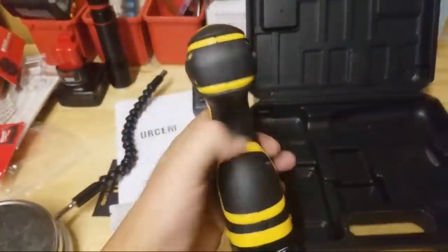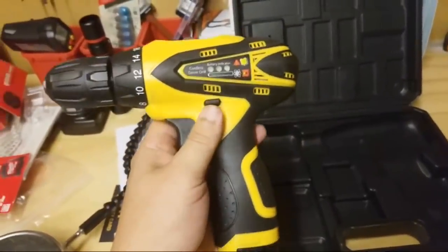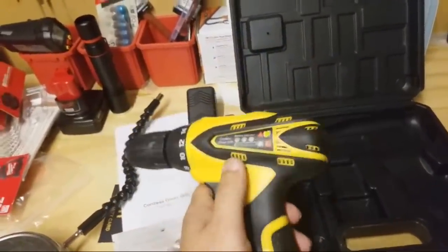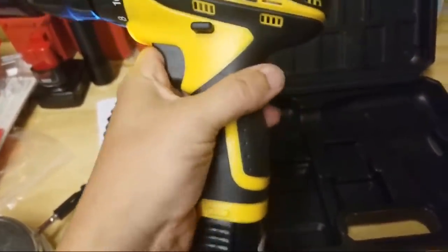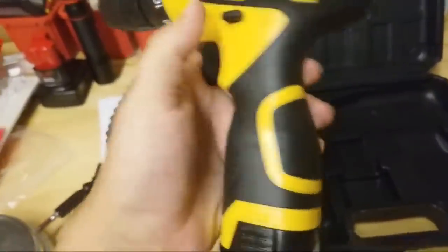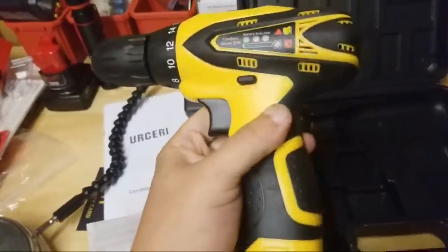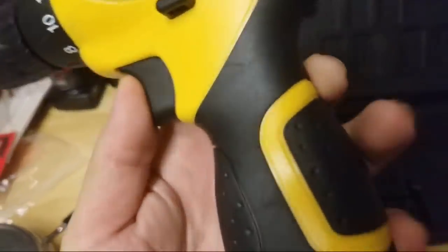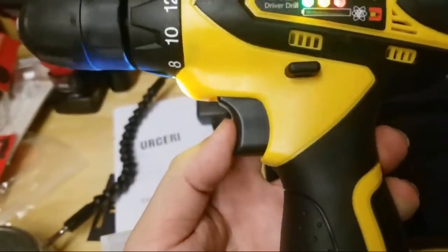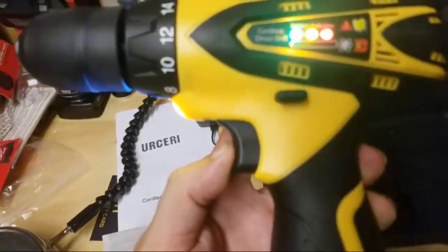I mean, $39.99. I think they said they were going to give a discount code, or maybe that was another company. I don't think so. But it's $39.99. Again, if you're not looking, here's your little battery indicator. Obviously this needs to be charged, because it should be all green. You want all green.